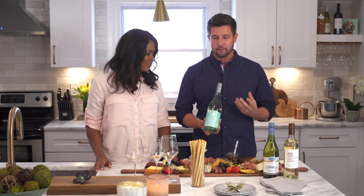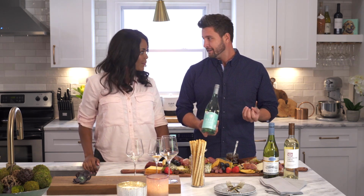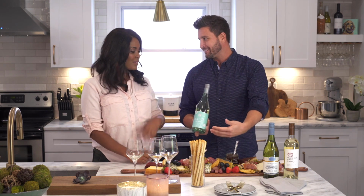So they experimented with different varietals, and at that time it was very, very difficult to get a liquor license. So what they did is they actually bought a shed nearby that already had an existing liquor license, and they operated off of that one. They just kind of piggybacked.